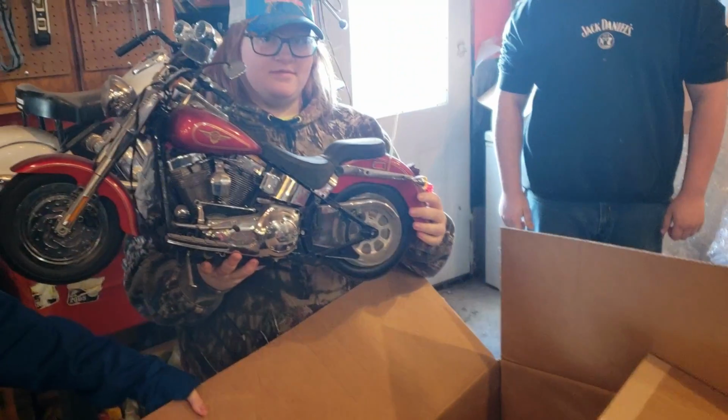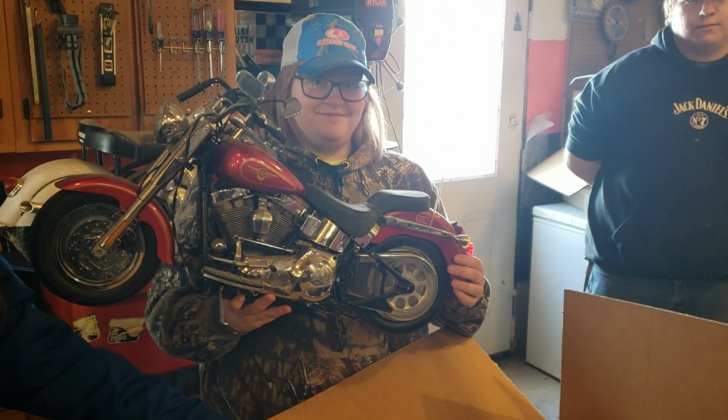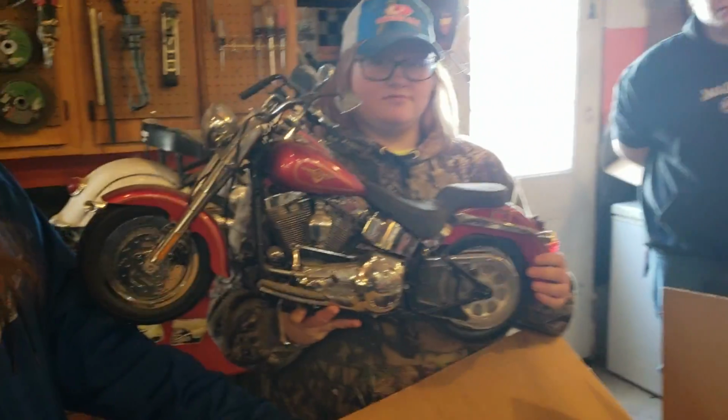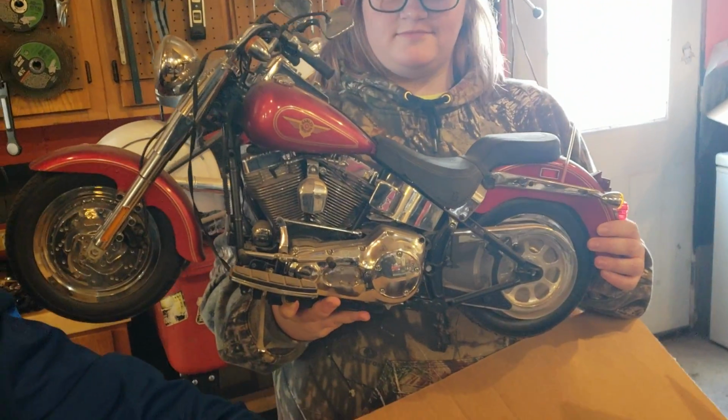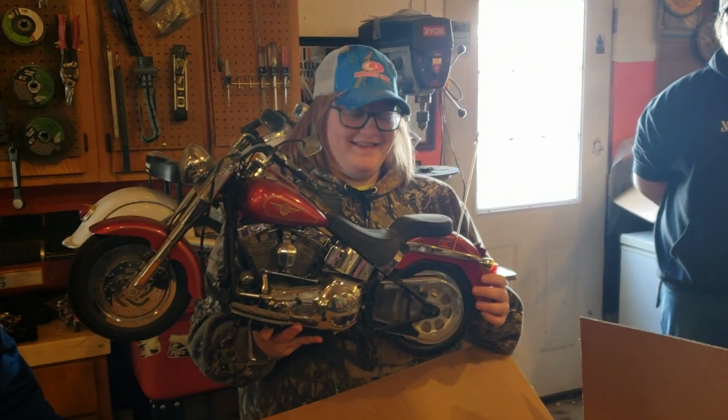Just stunning. So this is Clint's granddaughter, Kylie. Kylie was in a magazine when she was, how old are you? 6 months. She was 6 months old when she sat on this Harley-Davidson, which is like a 1/8 scale model when she was just a baby. And now she's holding it.